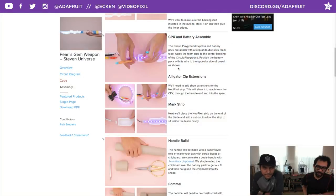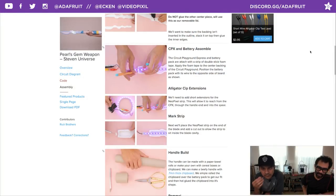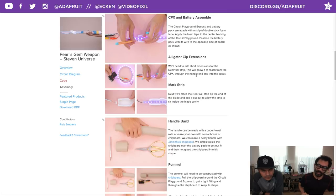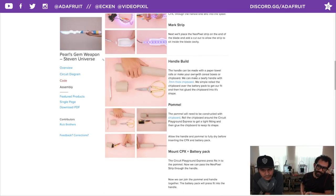Excellent. Cool. Jump back over to installing the NeoPixel strip inside of your blade. Just adding some cutaways for that and then laying out our strip inside there. The diffusion on this looks really good when you do it in white. Scrolling down over to assembling the handle.